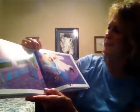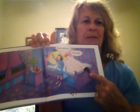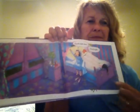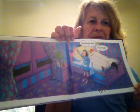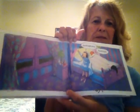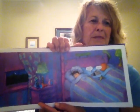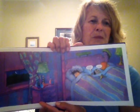Good night, dear. Good night. There's the gorilla. I was just sleeping in bed with him. Looks like she's yawning. Must be very tired. Good night, gorilla. Where did the gorilla end up sleeping? In the bed with the zookeeper and his wife.